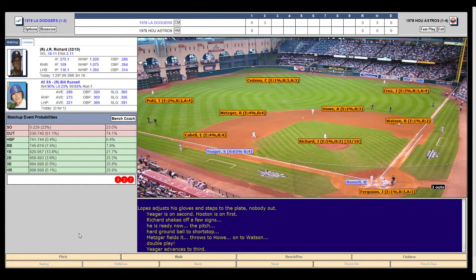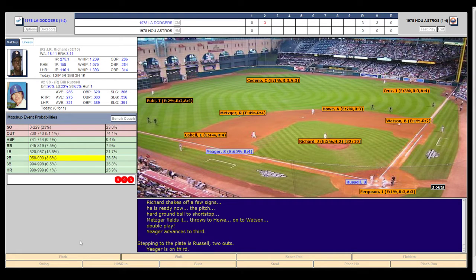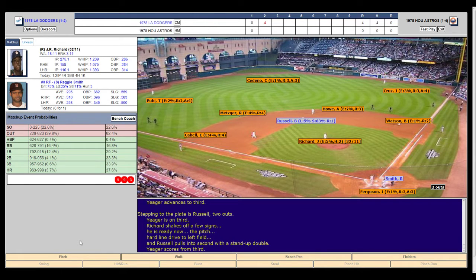Bill Russell steps to the plate. He's 0 for 1 today. Russell needs a 7.41 or greater to reach base safely. An 8.20 or better would be an RBI. Here's the pitch to Russell. Yeager's at third, 2 outs. 3-0 Dodgers, top of the second. That's a double into left. 4-0 Dodgers. As Richard is being roughed up here in the second inning.